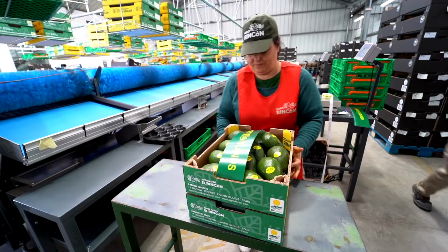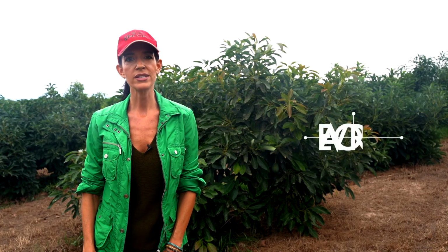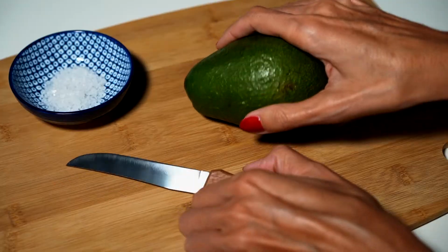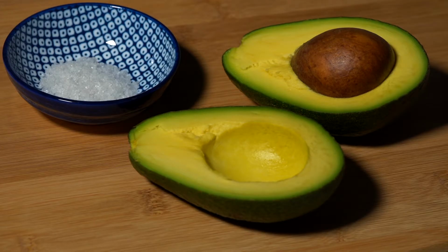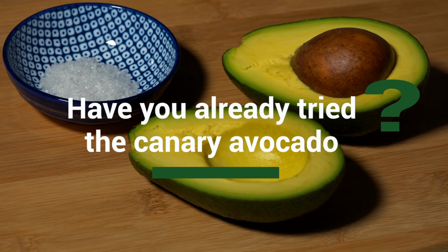The most distinguishable feature of the Canary avocado is the intense flavor, with nuances to nuts or almonds, directly related to the high content of healthy fats that it contains, helping to delay the oxidation of the fruit. The pulp, of intense yellow color, has a consistent appearance, smooth and easy to spread. Have you already tried the Canary avocado?